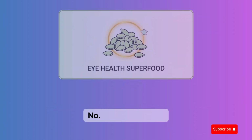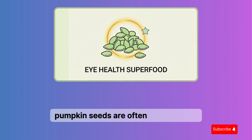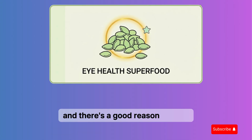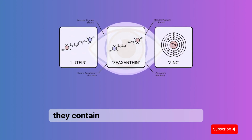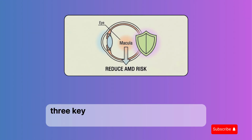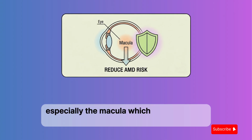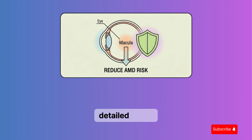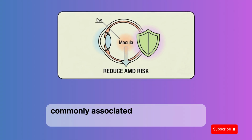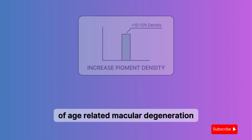Number 5. Pumpkin seeds. Pumpkin seeds are often considered a superfood for eye health, and there's a good reason for that. They contain lutein, zeaxanthin, and zinc, 3 key nutrients that help protect the retina, especially the macula, which is responsible for sharp, detailed vision. These are also the same nutrients commonly associated with reducing the risk of age-related macular degeneration.